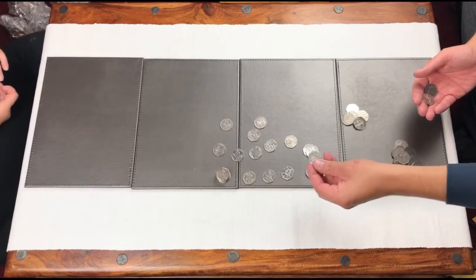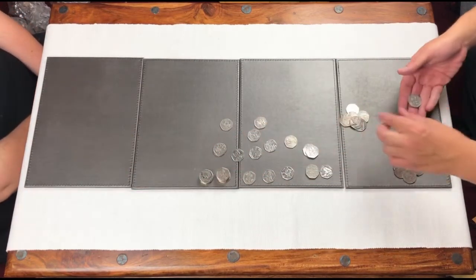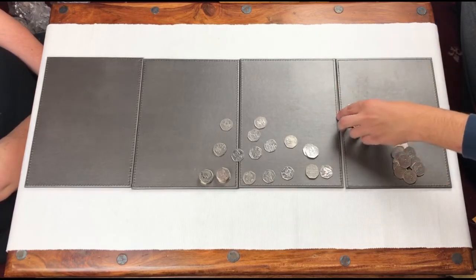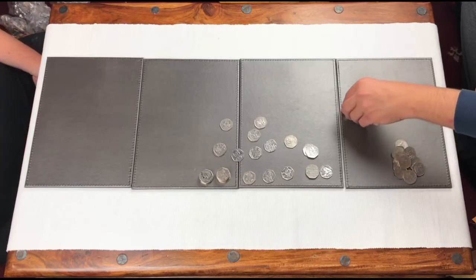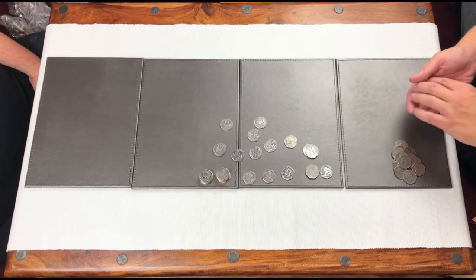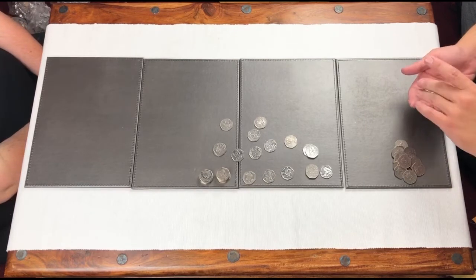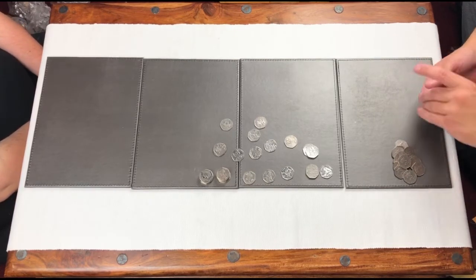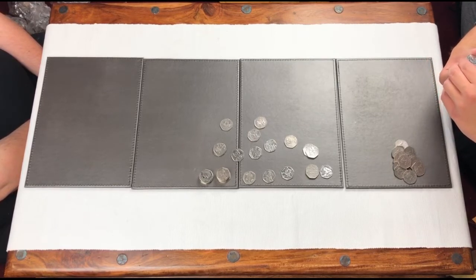Another Victoria Cross medals. So, out of all these shiny 2019 shields by the looks of them, let's see if we can get any of the low mintage or not circulated coins. Or not for circulation.